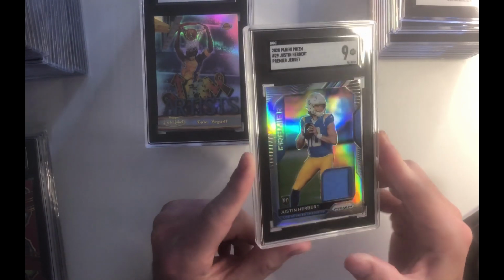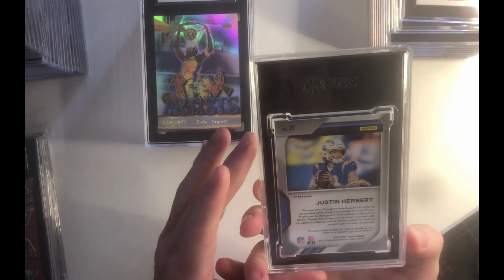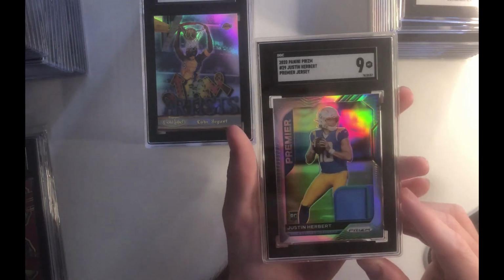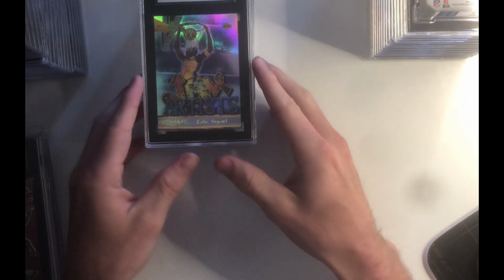Next, again, these thick cards did really, really bad with SGC, and a lot of it I almost feel like it's damage caused after the fact, or maybe this is damage just jarring around in the case itself, but this is a Prism Justin Herbert jersey, came back a 9. Little disappointed in the thick cards.